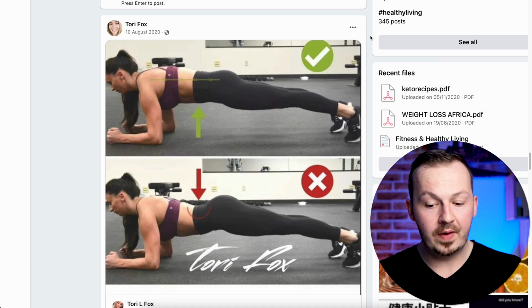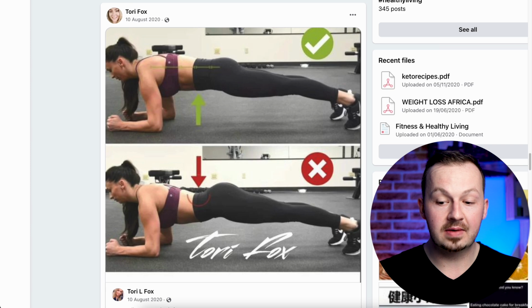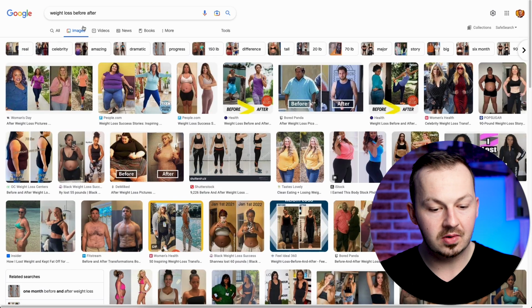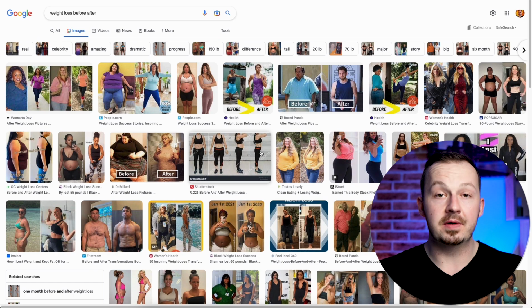Now you may be wondering where you are going to get such images that are showing something before and after, and the simple answer to that is just go to Google and search for something like this, weight loss before and after. Then just hit search and go to images, and as you can see, there's literally hundreds of photos out here that are showing something before and after.